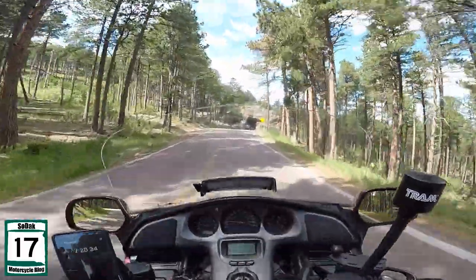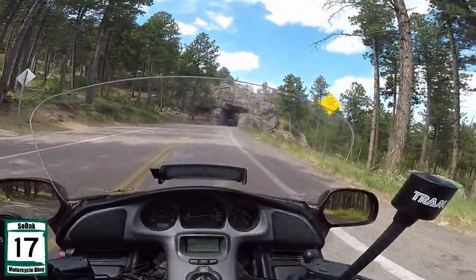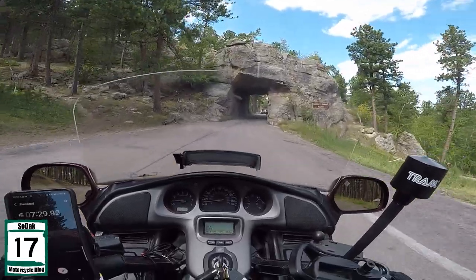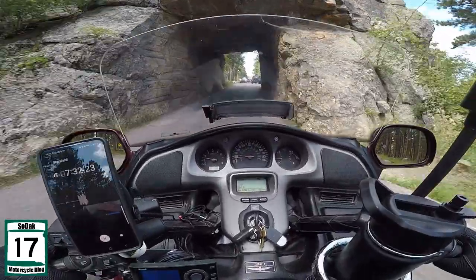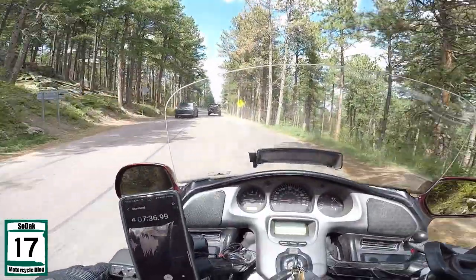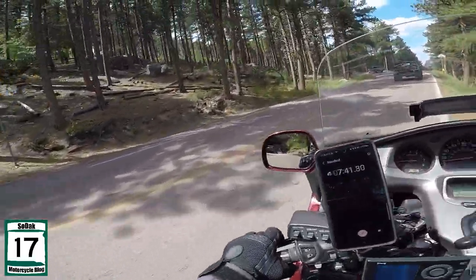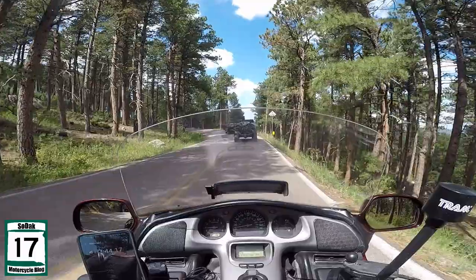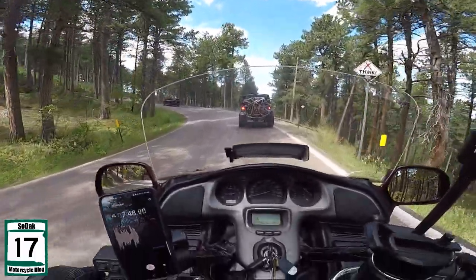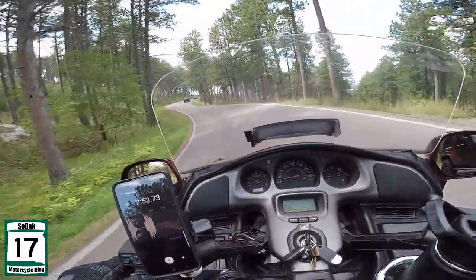All right, so this is one of the many tunnels that you'll find coming down this road. I'm going to sneak through because I'm going to be that guy. And, of course, you get a nice little shot of George Washington there. You may have seen that picture that's got the faces in the tunnel coming through.